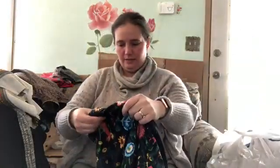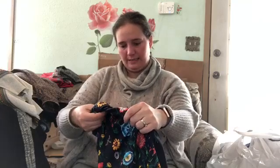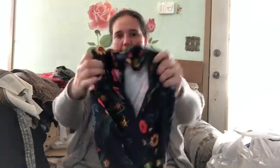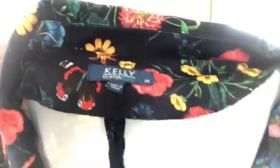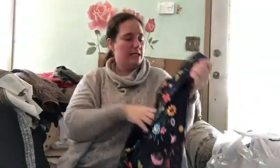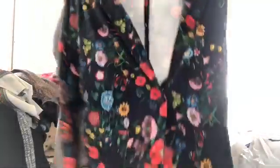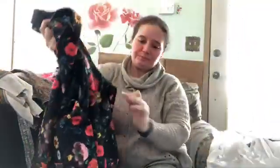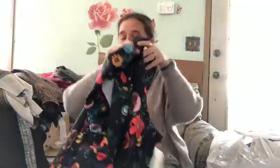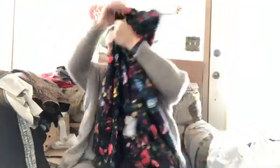This is another large, 3X. Kelly by Clinton Kelly. If I hide behind it, you can't hear me cough, right? It is a fun floral print jacket. Never heard of the brand before. Have no clue how well it'll sell. They were asking $18. I'll look it up and see what I can do with that.